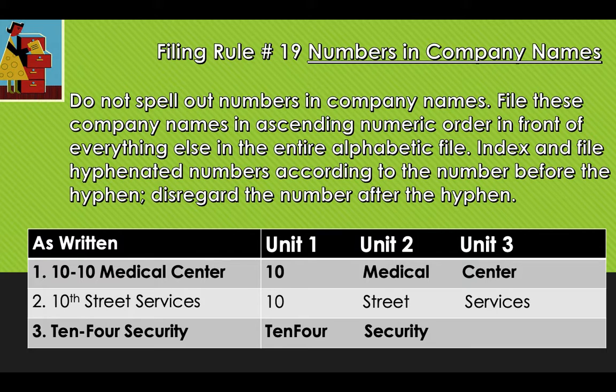Number 2, 10th Street Services. As filed, you would drop the TH, and 10 would be the first filing unit, street would be the second, and services would be the third filing unit. Number 3, 10-4 with the hyphen security, 10-4 security. We would drop the hyphen, and as filed, 10-4 would be the first filing unit, and security would be the second filing unit.